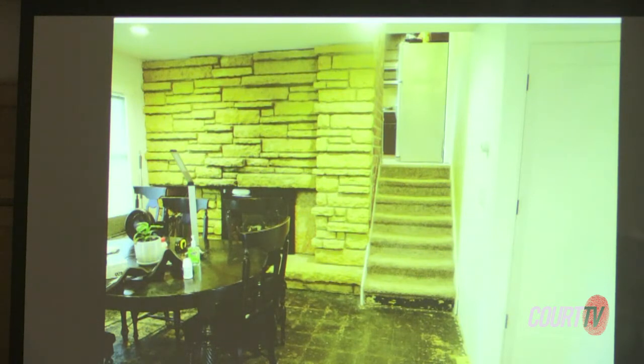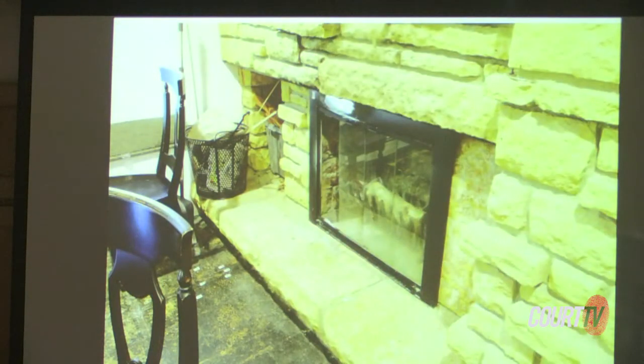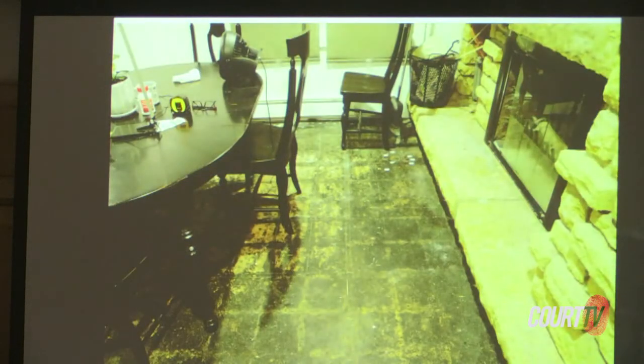A kitchen in the background there, and the foyer is off to the right. Slide 16? 16 is the fireplace hearth with a floor in front of that. It appeared that there was some construction or renovating in this room. Slide 17, just another view of the same thing.